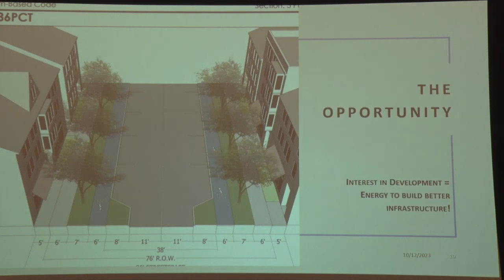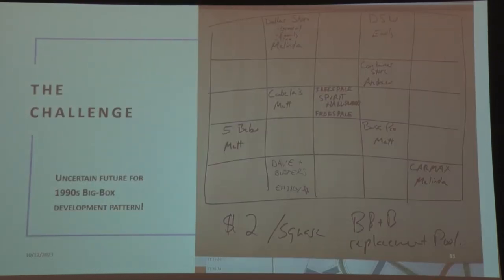But again, there's interest in development here. There's demand. That means there's energy to build new infrastructure if we're willing to conceptualize it and in some cases require it or go after producing it. Another challenge, we've got big box stores in Williston. We haven't built a big box store in Williston in nearly 30 years, but we have the ones that came in the 90s. And we don't think that's a terribly economically or structurally resilient development pattern. We're at the mercy of national trends when these things go out.